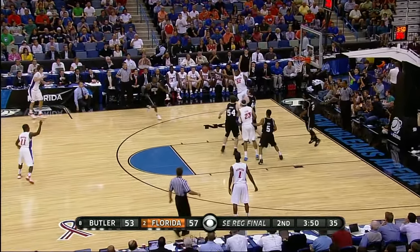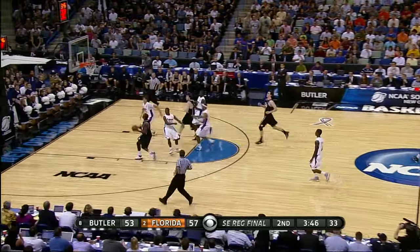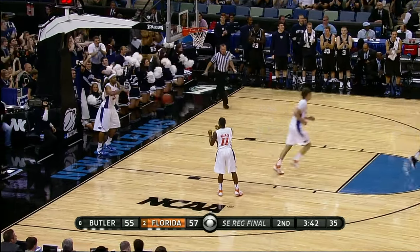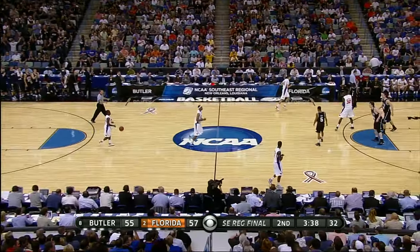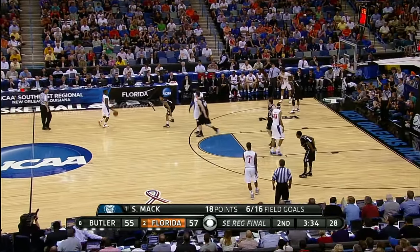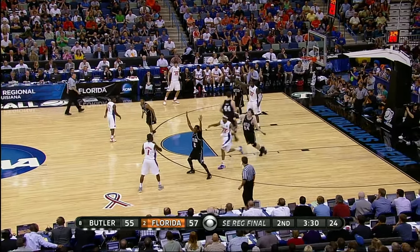Parsons short again. Rebounded by Mack. Mack's going to penetrate. He's got Walker. Oh, the Euro step, it goes. He just went right around him, Reggie. Manu Ginobili right now has just fallen off his couch. 3:34 to go. Butler climbing the ladder.